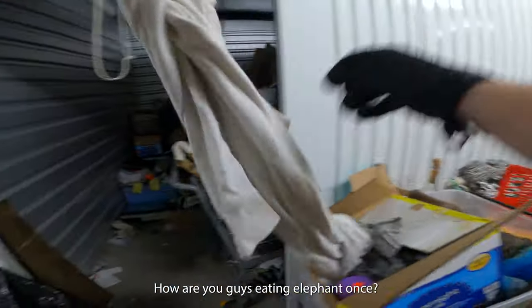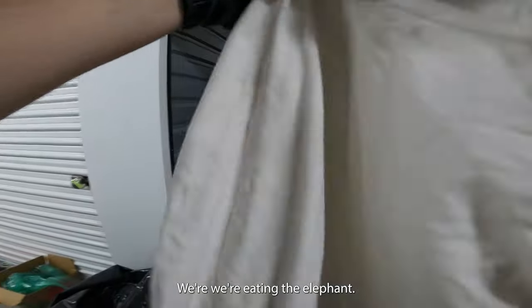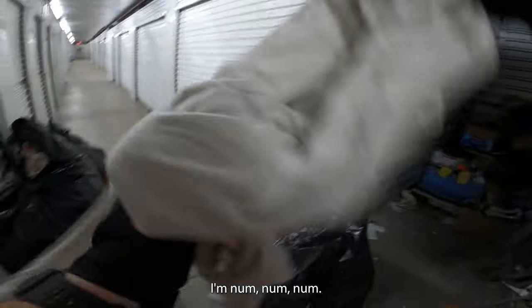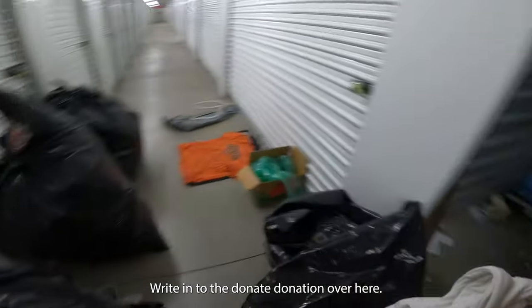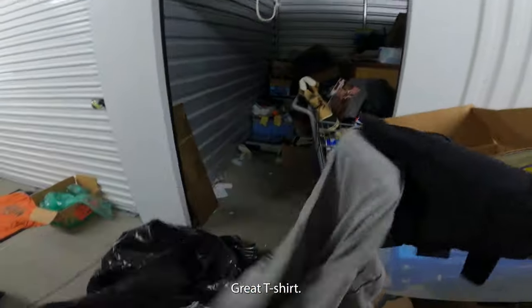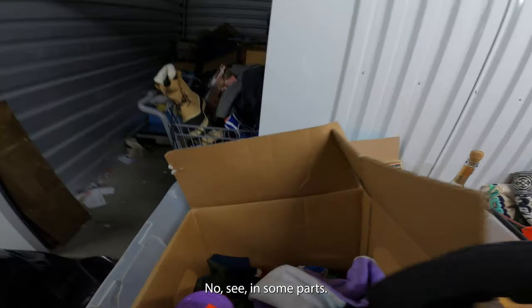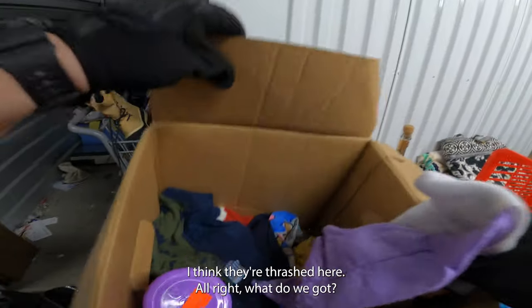We're chipping away at this. How do you guys eat an elephant? One bite at a time. So that's what we're doing. We're eating the elephant. Right into the donation over here. Not like there's any crazy rules, but what we got here? Gray t-shirt, anything in there? Anything on the pattern? Nope. Seeing some Carhartts, but I think they're thrashed here.